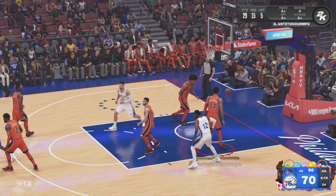Here's Giannis. And foul on the shot, so he'll get a chance at the line. Man, that was a remarkable pump fake from Antetokounmpo. I mean, he's really good at selling that shot fake.